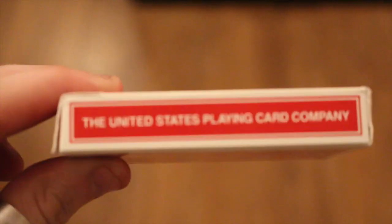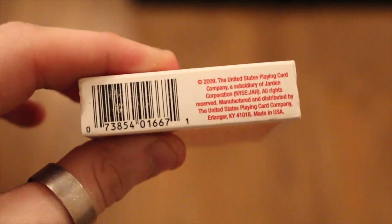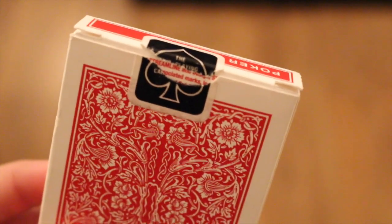On the side it has the United States Playing Card Company, and on the other side it has Made in the USA. On the bottom it has a barcode and some copyright information, and then on the top it has poker with a USPCC black seal, United States Playing Card Company black seal.